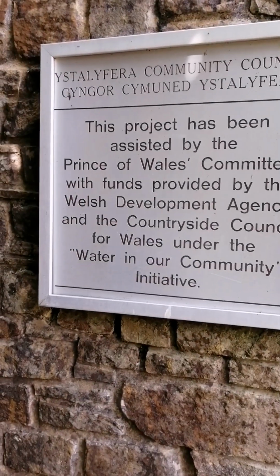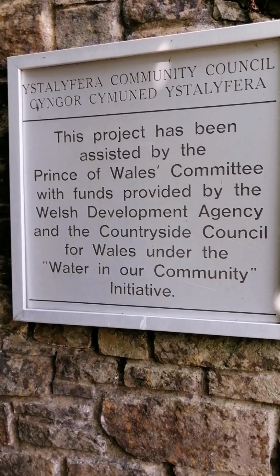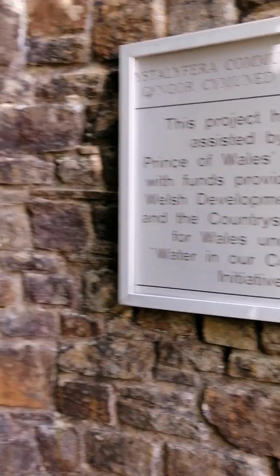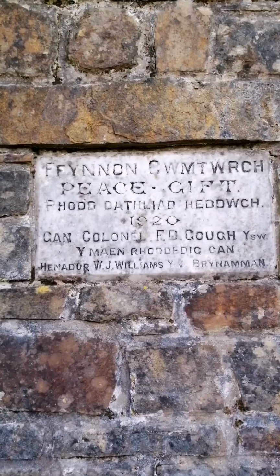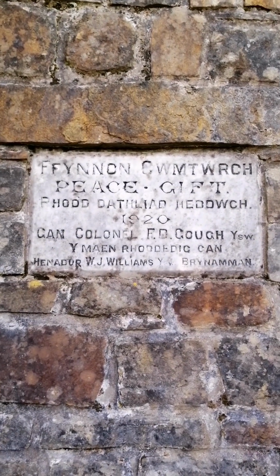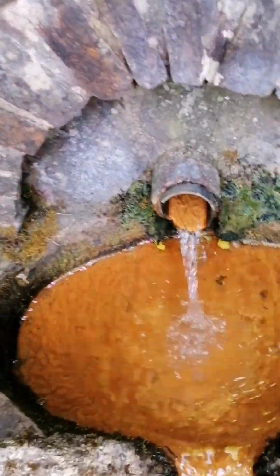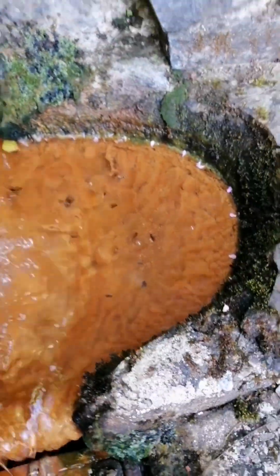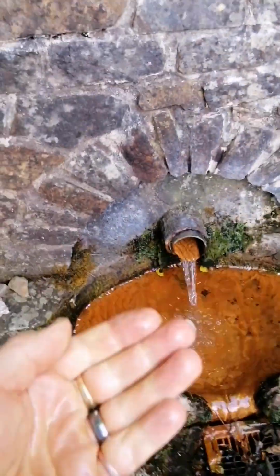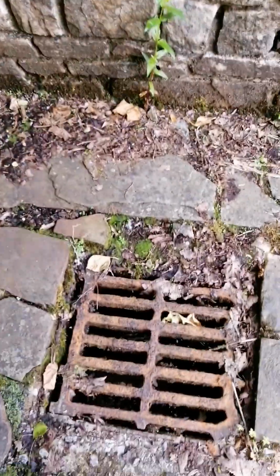Look at this. Wow. Isn't that amazing? I knew it was here. I haven't really come to have a good look at it. This is your Welsh. And there's your English. This project has been assisted by the Prince of Wales. Whatever. The funds provided by the Welsh Development Agency. Yeah. Won't do that anymore, will they? So there we go. Well, well. Who'd have thunk it, eh? Amazing. That's pretty cool. Lovely.